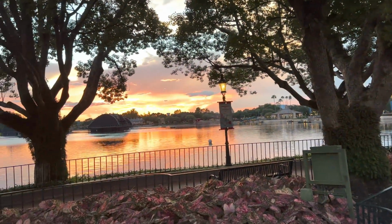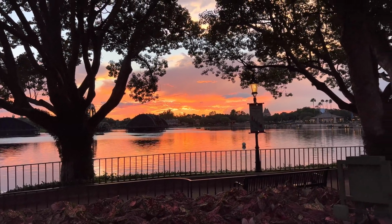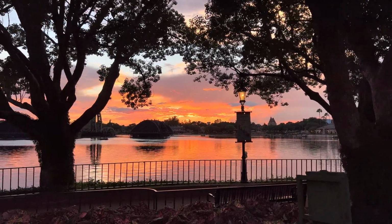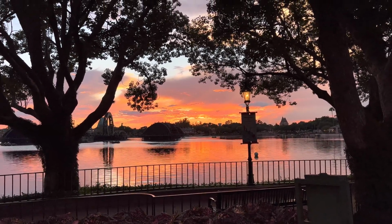To go on Frozen now, but we're still just admiring this sunset. It's spectacular. There is certainly no filter needed there, is there? Reflection on the lake as well. It is stunning, the sunset tonight. That sky is spectacular. Certainly don't need any filters on there. Just posted some pictures on Instagram. You didn't need to filter it at all.